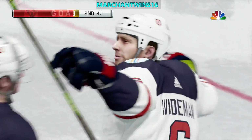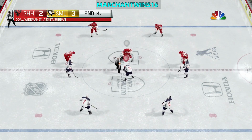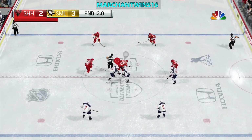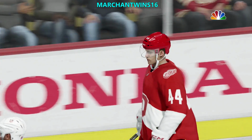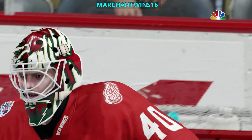Late in the period. Couldn't get much later for that one. Team North America's deficit now is only one, and there's still time to go here in period number two. That puck's loose, deflected away by Shattenkirk. 40 minutes have been played here, and still more to go. A well-deserved rest is at hand.